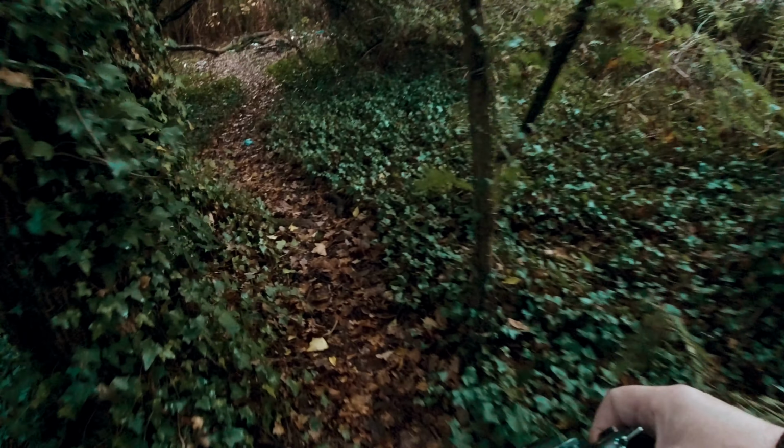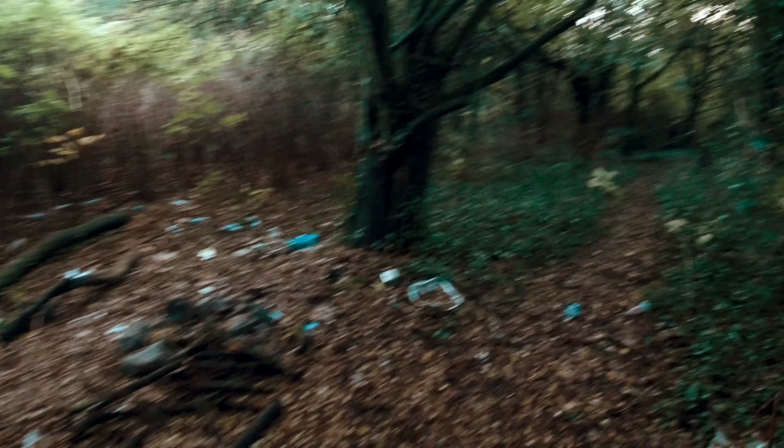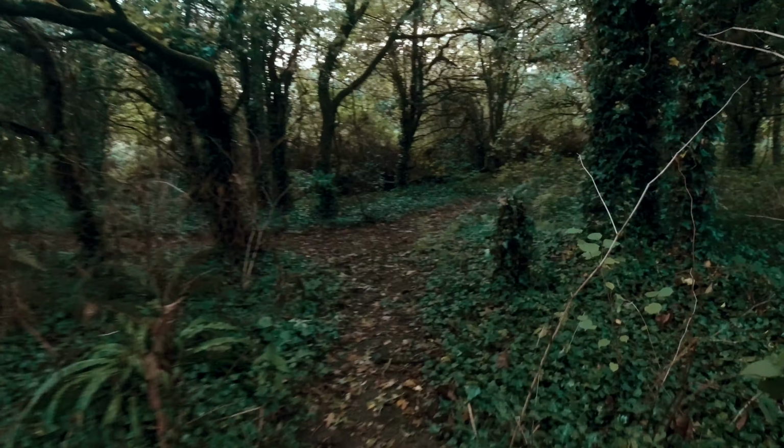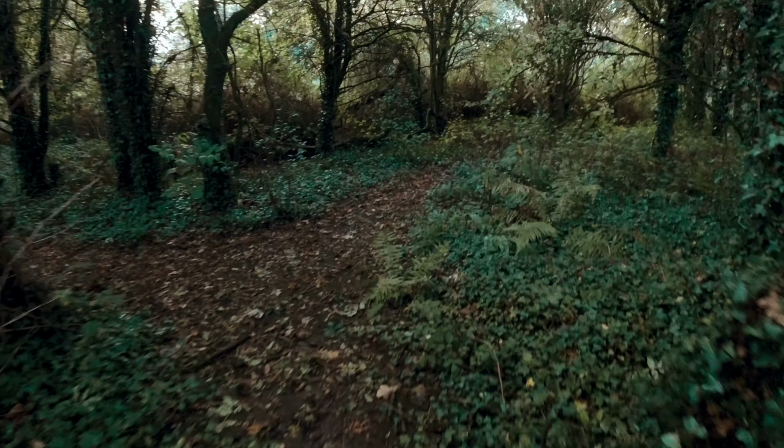A lot of nice greens and reds and oranges, but these woods were quite dark, and again the GH1 not very good for low light. I did do a couple of shots at 1600 ISO, but they were a bit too grainy. Just ducking down now under the branches, a lot of shit here from absolute arseholes just messing up the place. Definitely a lot of drugs being taken around here, which is a shame.